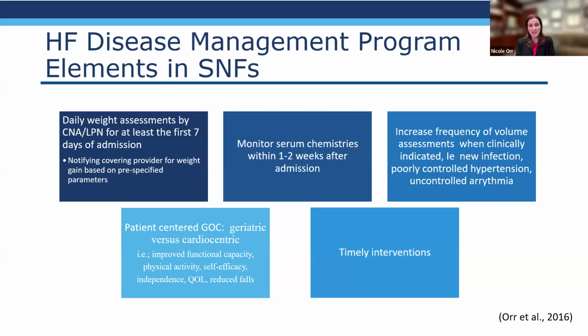And timely intervention, as I mentioned, is really important. Delaying treatment on patients who have a very tenuous volume status is risky because they can decompensate really quickly. Some of the patients, particularly older patients with HFpEF, have very narrow volume targets. And so interventions need to be ordered and delivered quickly in the SNF setting.